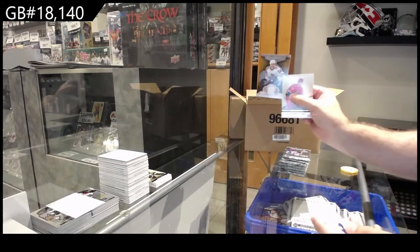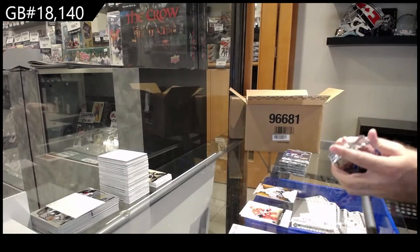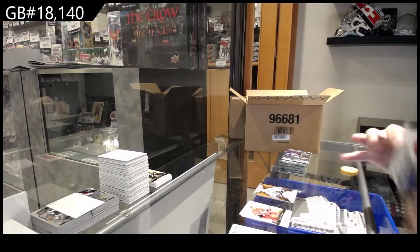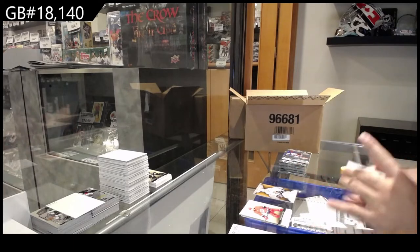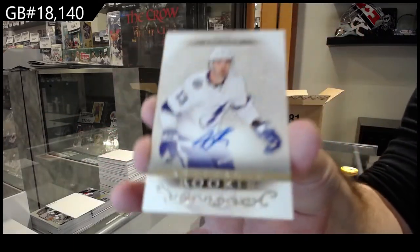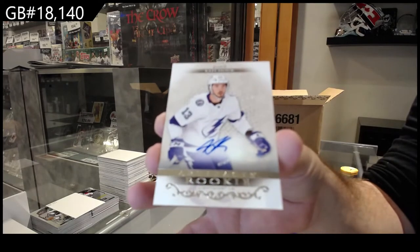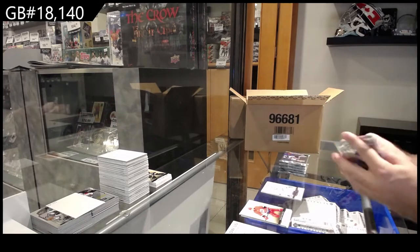We've got a remnant for the Hawks of Alex DeBrincat. We've got a rookie auto for the Tampa Bay Lightning of Kachuk. Actually, I really like those rookie autos. I think those will be quite popular.